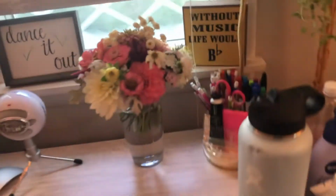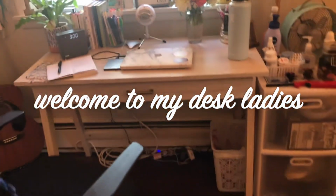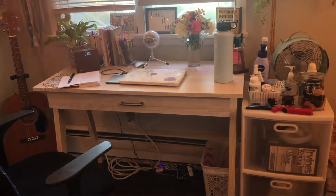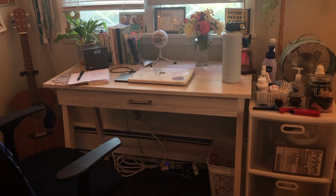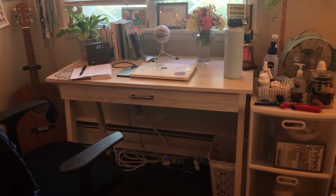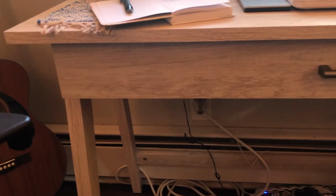So this is my desk, which is a funny story because my apartment came furnished. So it had a desk, a chair, a dresser, which is in my closet, and then the bed. Except the desk they gave me was super, super unstable, and I was like, there's no way I'm putting my stuff on it, especially because we're remote for this semester. So I went to Target, and I got this desk, and I think it's perfect for what I need.